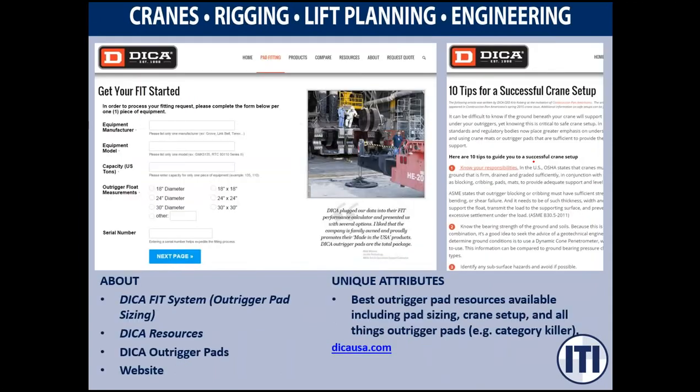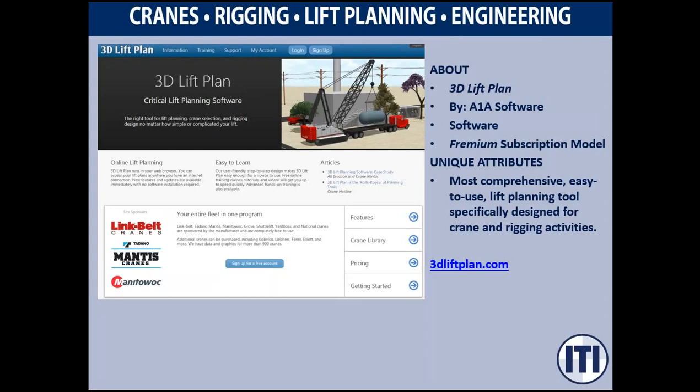Dyka, this is another category killer we wanted to highlight. If you ever need outrigger pads for cranes and whatnot, they have an incredible fit system to figure out what size outrigger pad you need, as well as a ton of information on their website regarding outrigger pad resources and knowledge. They actually utilize a lot of information from Shapiro and Dewar on those crane foundation loading subjects, but they've really nailed it with a lot of good information on outrigger pads.